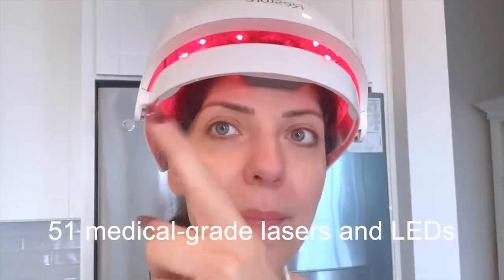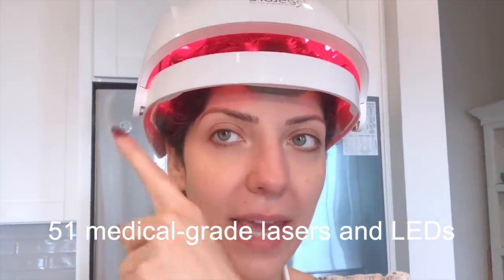I don't have any makeup on because it's the time of day where I do my treatments. It's so easy. I just walk around with my little device that I've already previously charged so I can do whatever I need to do throughout the day while I'm doing my treatment. Just press the power button and I'm going to start my treatments. As you can see, the lights start to come on. I'm going to make sure I have it positioned correctly. But you have so many lasers inside the cap that are going to give coverage everywhere.